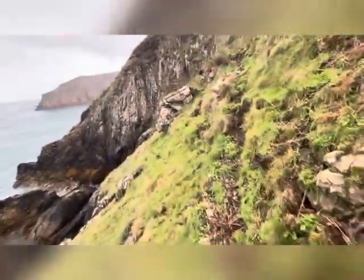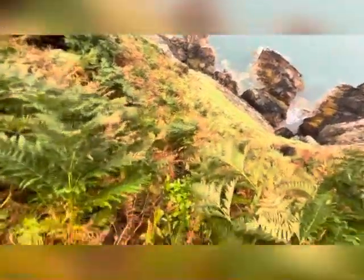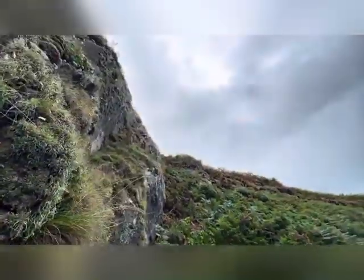Well, it's starting to rain as well now. Great. I'll have to put my jacket on in a minute. Yeah, it's starting to come down. I was going to put my jacket on. Well, guys, that path didn't lead to anywhere up here. I've got to get up there.